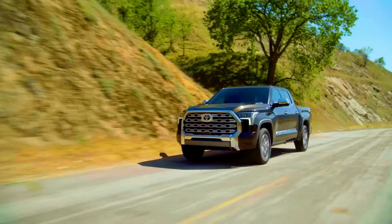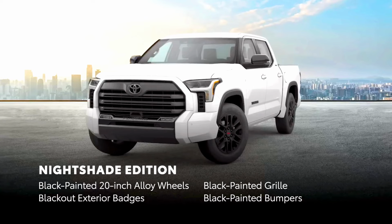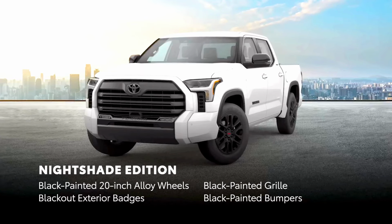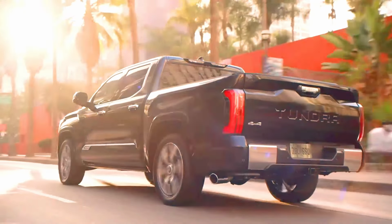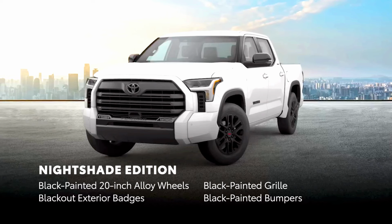Here are some additional factors to consider when making your decision. Brand reputation. Chevrolet is a well-established brand with a long history of making reliable trucks. Toyota is also a well-respected brand, and its trucks are known for their durability and resale value.